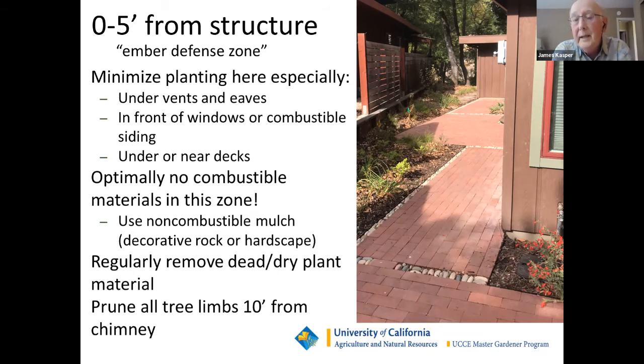What you want to do is prevent anything that might catch on fire from causing the fire to then spread onto the structure. Be especially careful when you're looking at areas that are under or near decks, because the decks are considered part of the structure. As mentioned here, decorative rock or hardscape is the best thing to do. There are some laws going into effect soon in California about the 0 to 5 foot zone. They're rather indeterminate at this point in time of the exact requirements. But in general, what you want to do is try to keep the material in that 0 to 5 foot zone as non-combustible as possible.